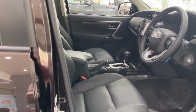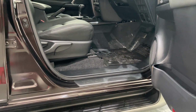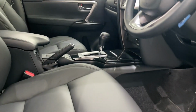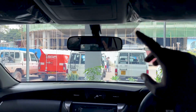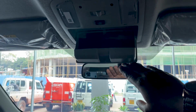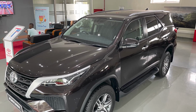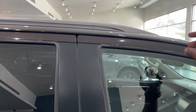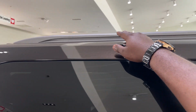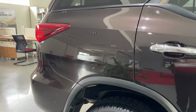A very good music system, several grab handles for the passenger and the driver, and you know, just simple but really premium and good. You can keep your glasses up here, and you will have some storage for your glasses in this car. So let's go at the back and see, if you were a passenger and you have a driver in this car, how would you feel? Let's go at the back and check the seats at the back, and you'll tell me what you think about this car.